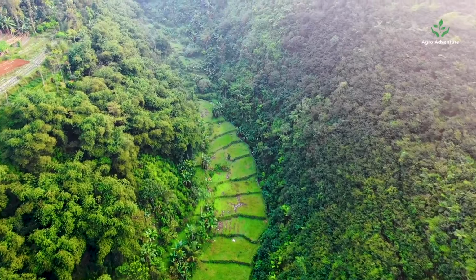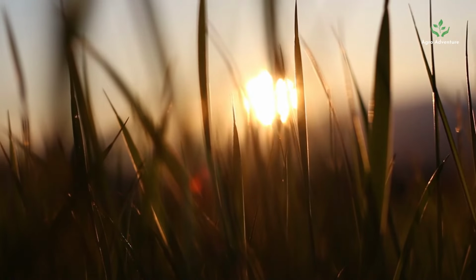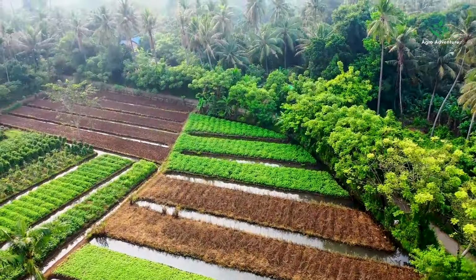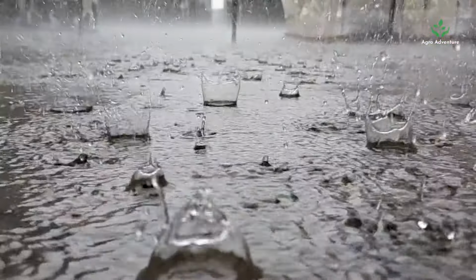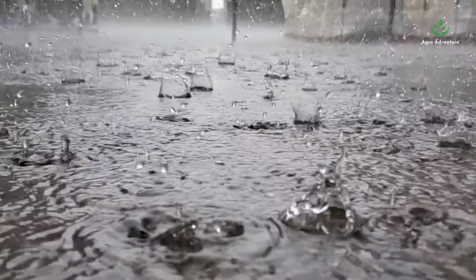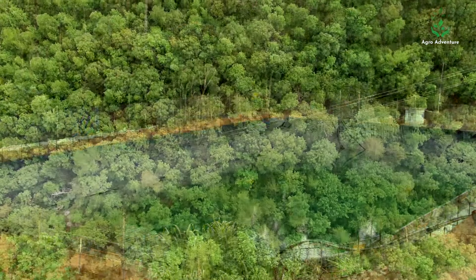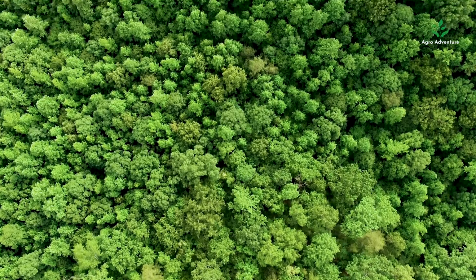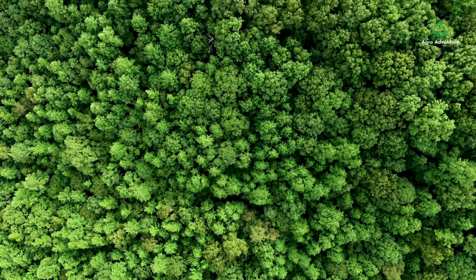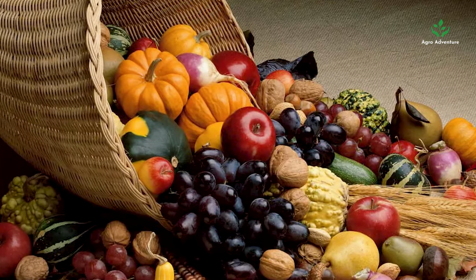Observe and interact. Understanding your land's natural patterns, sun, wind, water flow, is crucial for designing your layout. Catch and store energy. Rainwater harvesting through swales and ponds ensures water availability during dry seasons. Obtain a yield. Planting diverse crops and utilizing companion planting creates a thriving ecosystem that produces bountiful harvests.